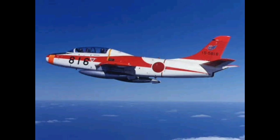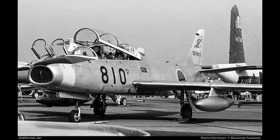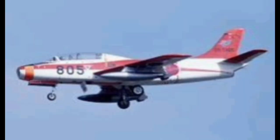Fuji was the successor to the Nakajima Aircraft Company, famous for building several aircraft such as the Nakajima Ki-43 and Nakajima Ki-84 during World War II. The first aircraft of Fuji's own design was the T-1 jet trainer.